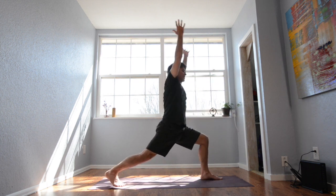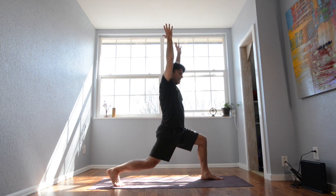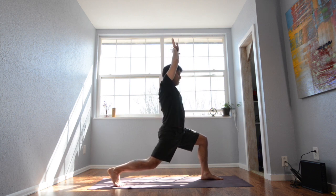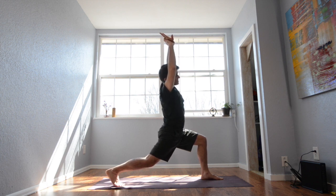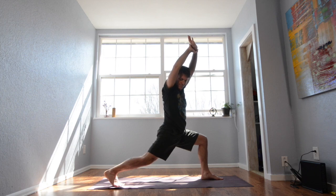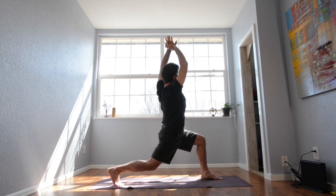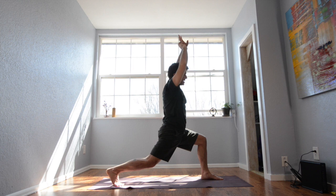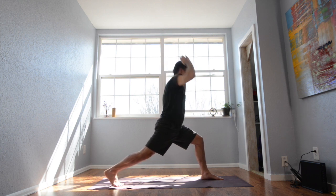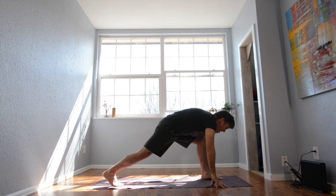reach up, this time let's do this right from the beginning, bend your right knee, engage your right glutes, grab your left wrist, lean to the right, stretching the left side body. Inhale, turn your ribs up. Exhale, turn your ribs down. Inhale up. Exhale down. Inhale, reach up. Exhale, hands down.